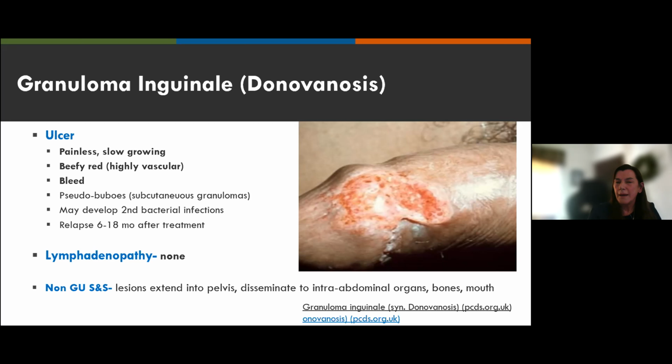So very different than Haemophilus ducreyi, because that one is very painful. This one is very painless, but looks like it's very painful. This one can cause what's called pseudobuboes, which is due to subcutaneous granulomas. And individuals may develop secondary bacterial infections, but what's really unfortunate about this is that it's very difficult to treat. You have to treat till the ulcers have resolved, but it's common that there'll be relapse with granuloma inguinale anywhere from 6 to 18 months later.